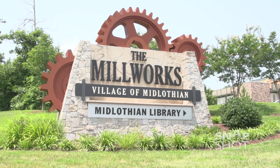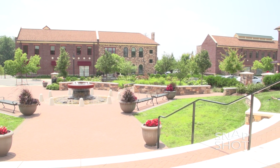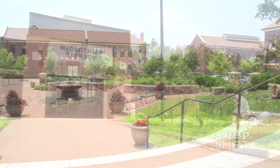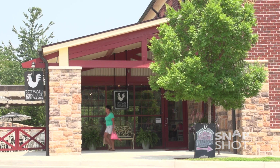We'll talk about this neat place in just a moment, but first, let's go over there. The Millworks refers to this area, which is more than an old mine. It is a modern development with offices, the Mid-Lothian library, an urban farmhouse restaurant, all in a visitor-friendly atmosphere, and it's just a short walk from the old mine.